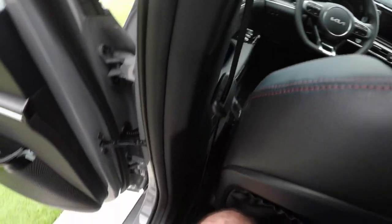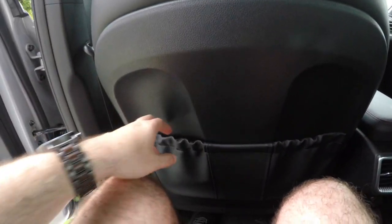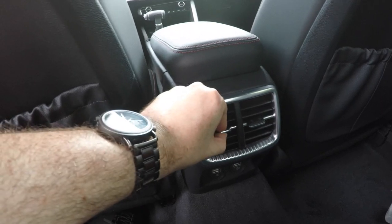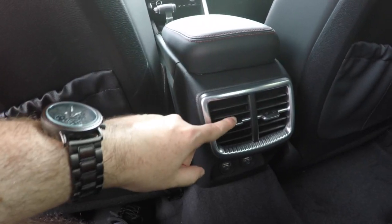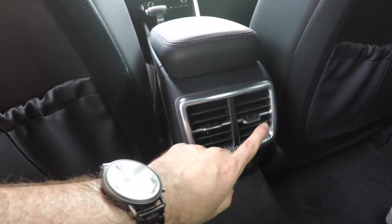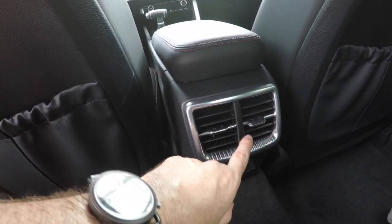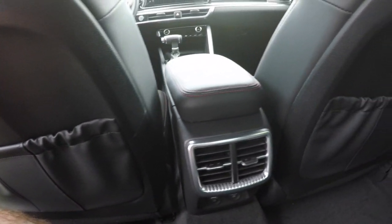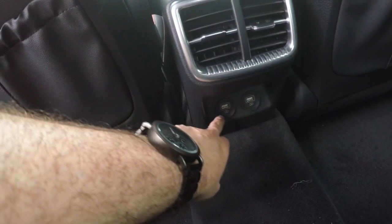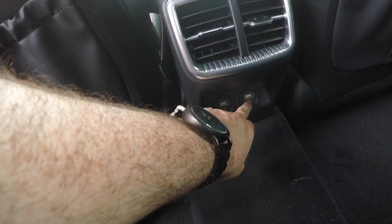Getting into the back seat, my seating position is up front the same. You have map pockets right here on both sides, which is a great thing. A lot of car companies don't do that. You do have your opening and closing vents back here. Again, not a lot of car companies in this class actually offer ventilation for the back because of how small this sedan is. You do have charging outputs, which is very good compared to some luxury brands that don't even offer charging outlets in the back.